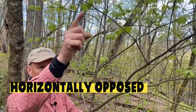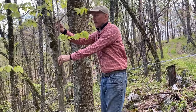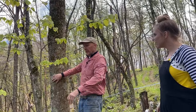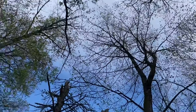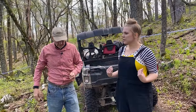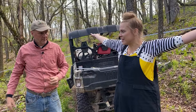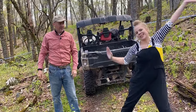Now, if we look over at this tree over here, you notice how you've got a branch here? Yeah. But you don't have one here, but you do have one here. What kind of tree is this? I have no earthly idea. Huh? It's not a maple. It's definitely not a maple. I just realized something, Kevin. If we were trees, we would be maples or ashes because we have horizontally opposed branches. Look, I'm not like this.